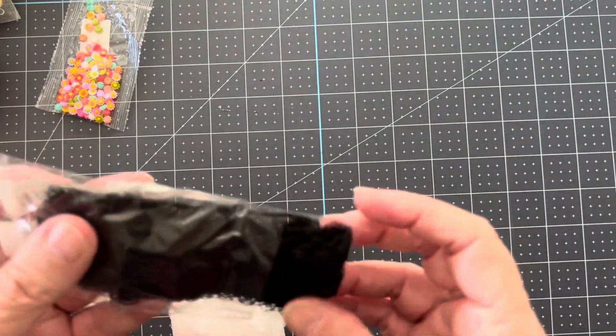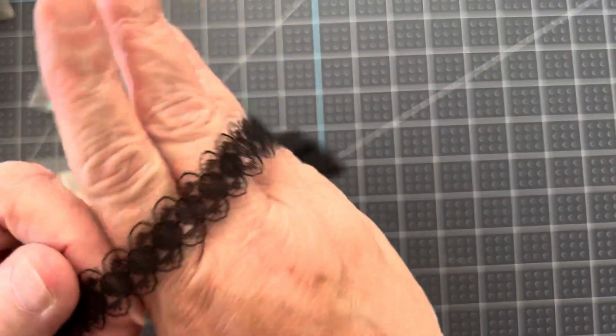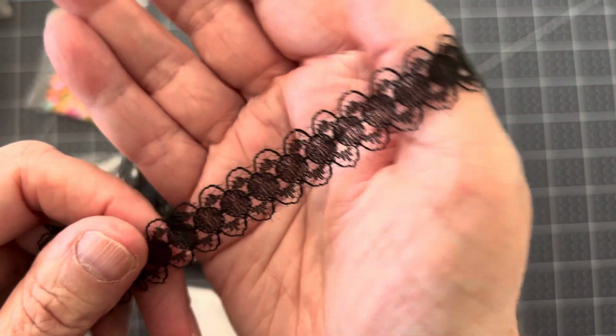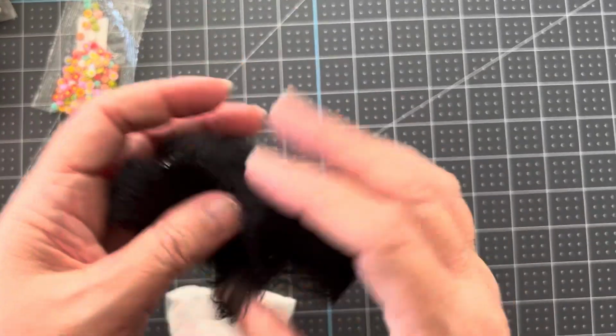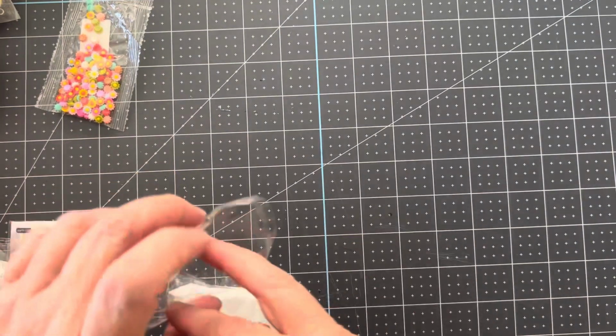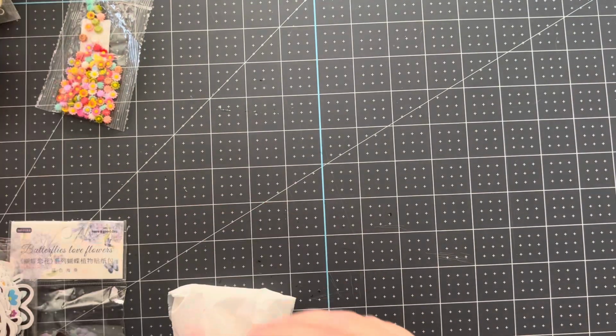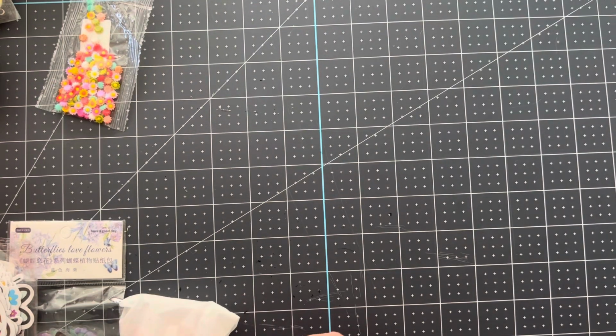And here's the ribbon, like I showed you just now. I had the yellow one. And I ordered it in black also. That's pretty. It says 5 yards. I don't know if that's 15 foot or not, but okay. It says 5 yards, but it's a little bag for 5 yards. Let's see what else did I get.